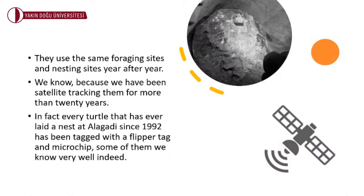They use the same foraging sites and nesting sites year after year. We know this because we have been satellite tracking them for more than 20 years. In the picture, you can see a turtle that has a satellite transmitter attached to its shell. In fact, every turtle that has ever laid a nest at Alagadi since 1992 has been tagged with a flipper tag and a microchip. Some of them we know very well indeed.